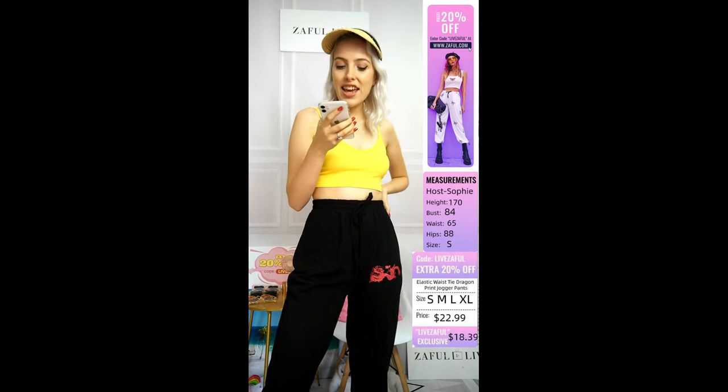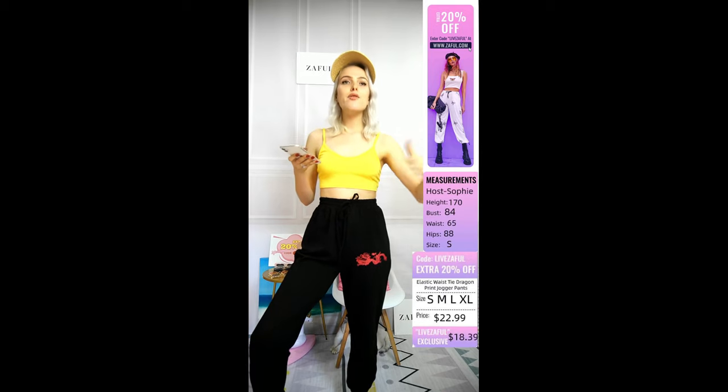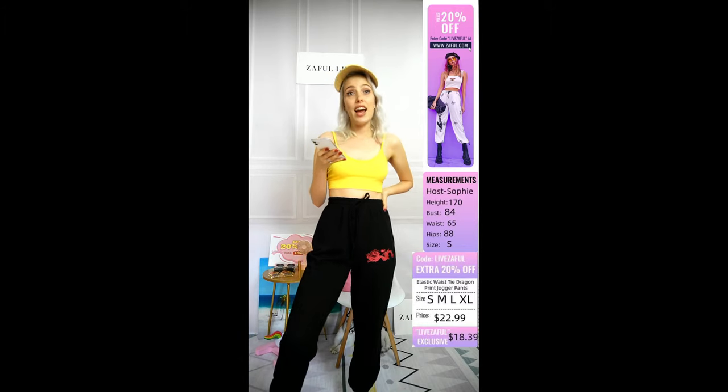Love your hair, thank you so much. Thank you. Roxy.official, this top is awesome. It just breathes happiness and positivity. It's super cool. Okay, I'm gonna move on to the next one because I have so many clothes to try on for you guys.